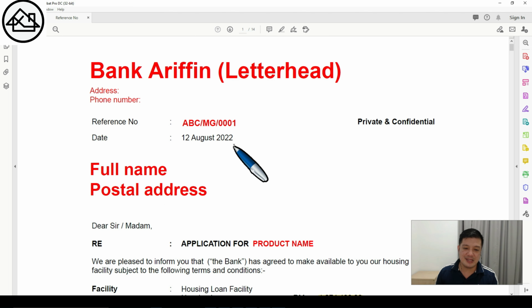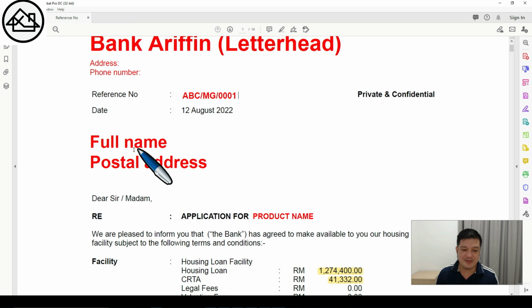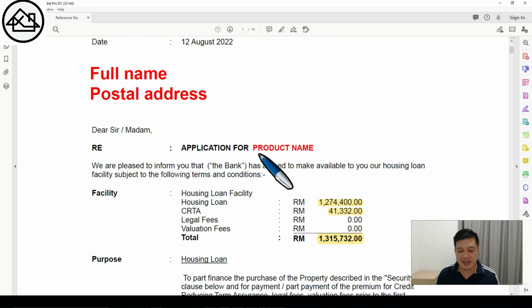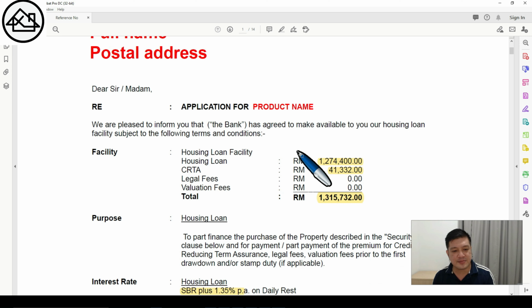Okay, what's the date, customer full name, postal address. This is the product name here. Application for what product name? This product name is very important, especially when it comes to official business with the EPF. They want to see this product name matches what you are offered on the offer letter and your withdrawal. Okay, then of course they will give you your money.